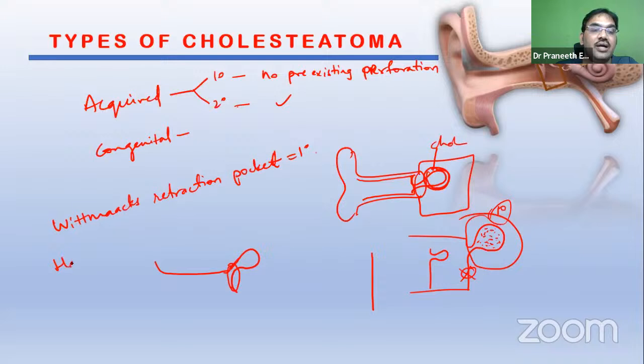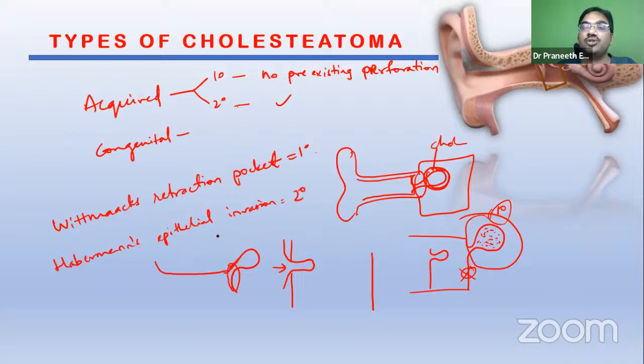If you see Habermann's epithelial invasion theory, what does it say? Through a pre-existing perforation, the outward epithelium enters inside. That is Habermann's epithelial invasion. That is secondary acquired cholesteatoma.